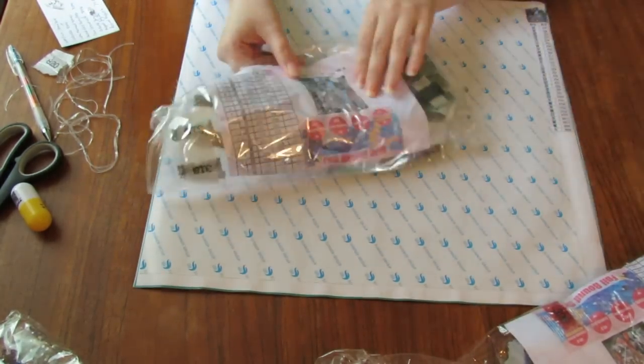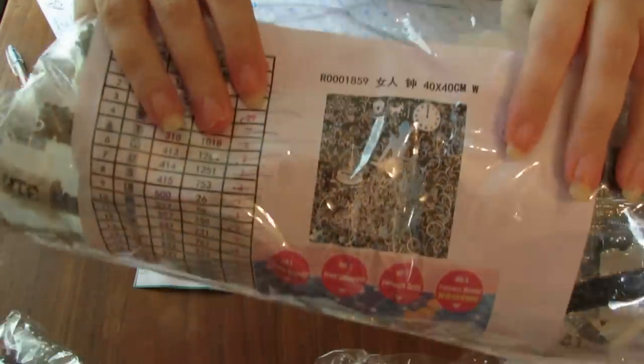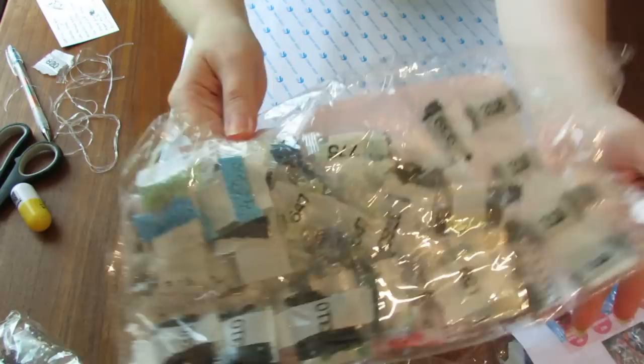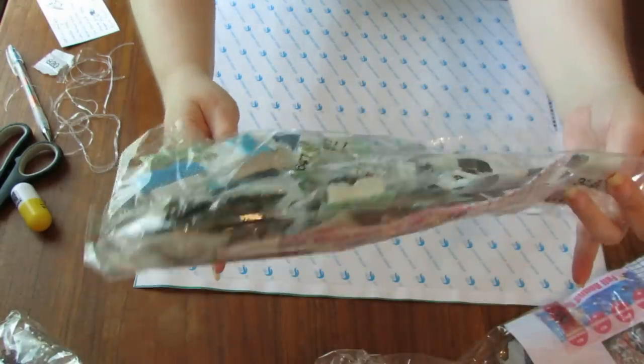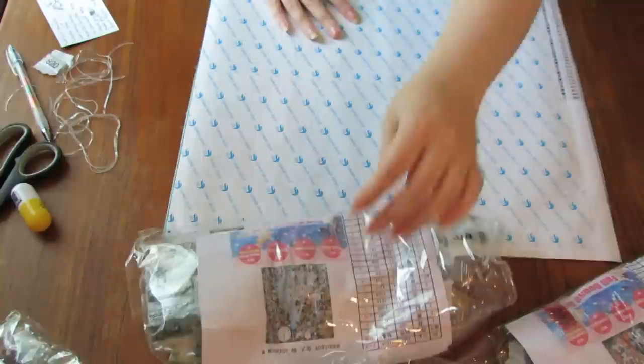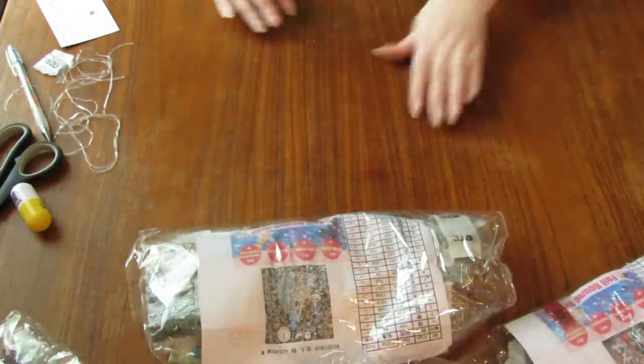So there's the Cinderella. Can you see it without the glare, hopefully? And then there's the beads. So again, they're just thrown in this bag and they're all blues and grays and seafoamy. So I gotta be careful not to mix those two up because they are very similar in colors. And so I gotta hang that up.